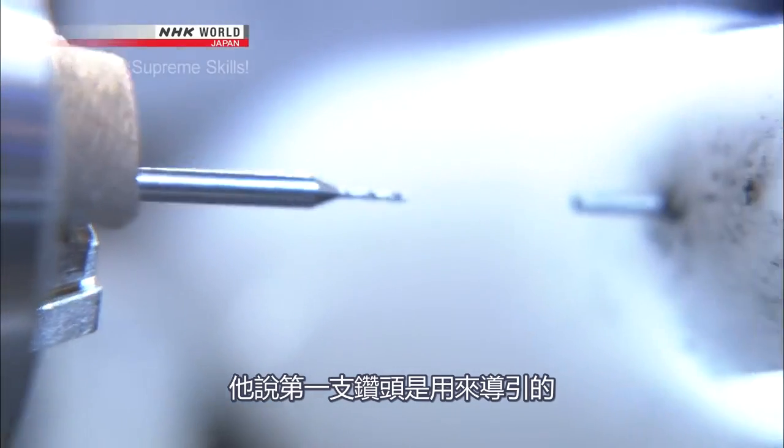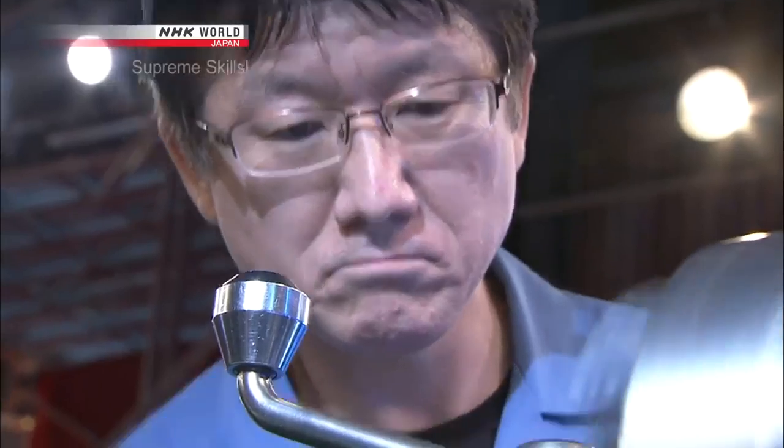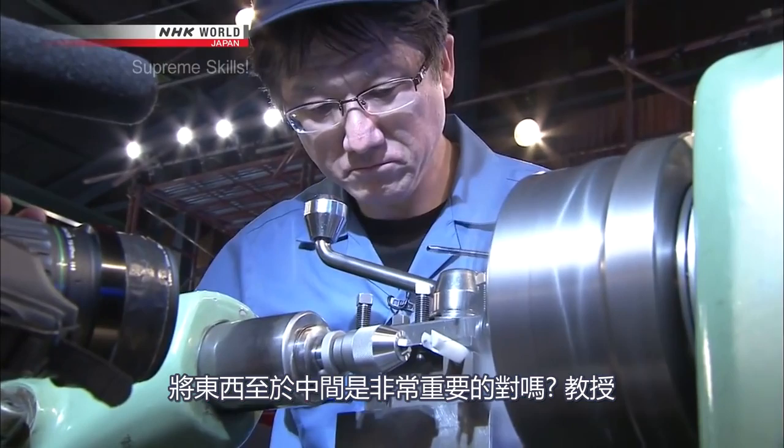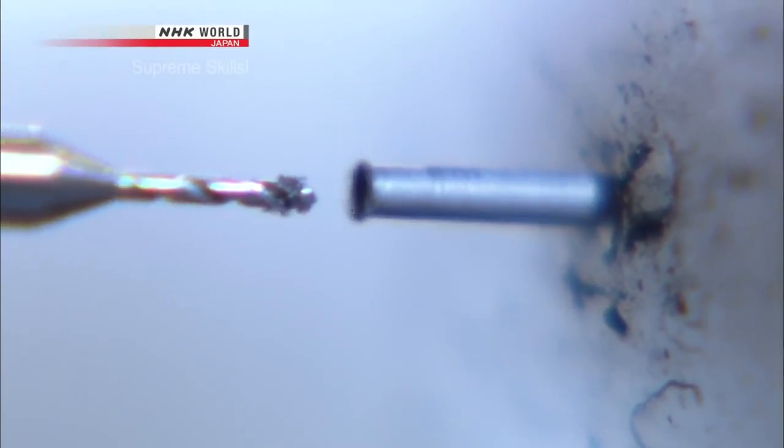He said that the first drill bit is for guidance and won't go in very deeply. It's crucial that he places it precisely in the center. Right, Professor? It's called centering.